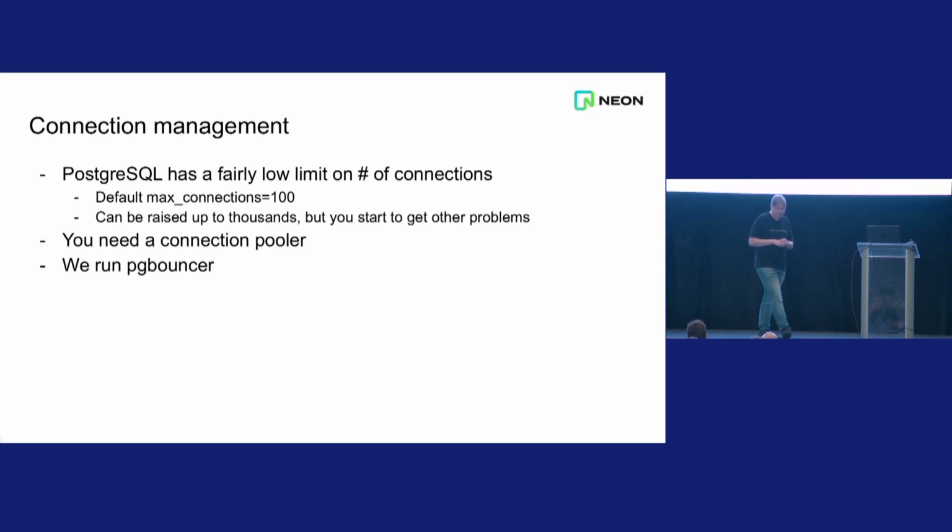We run PgBouncer on each of the VMs, specific to each Postgres instance. We started without this. In our very early preview versions, when we still had invite codes, we didn't do this. And this was one of the first complaints we got. People immediately started to run into, hey, I ran out of connections, what do I do? This isn't very serverless. So we installed PgBouncer, like most people do with Postgres.